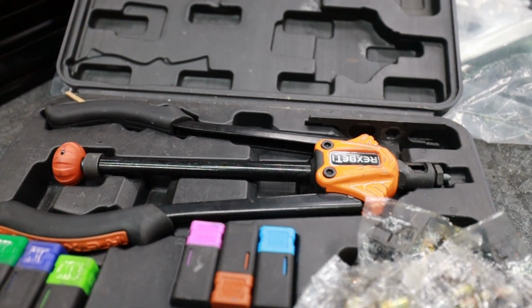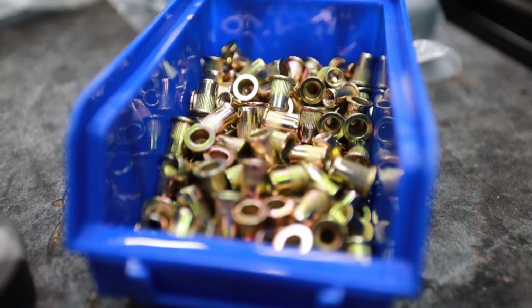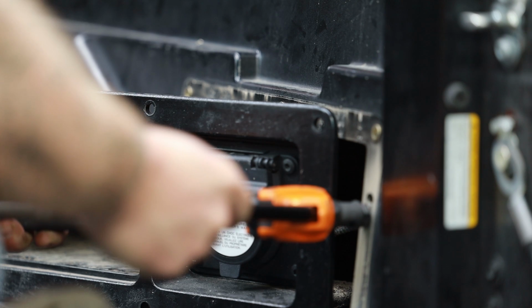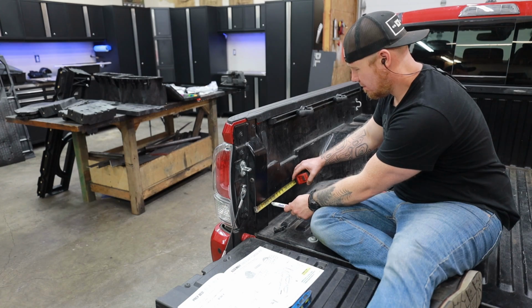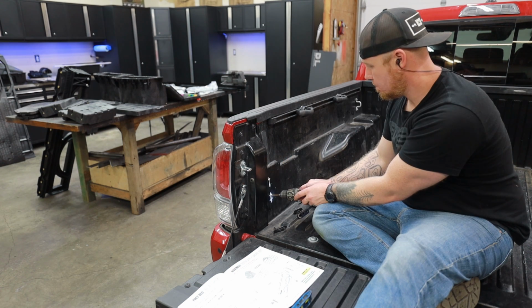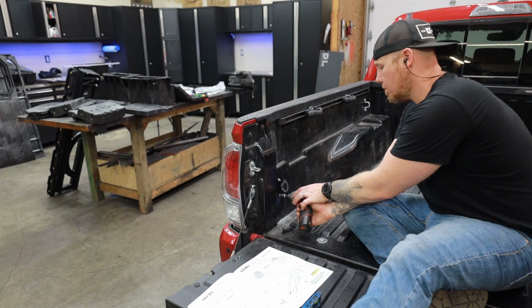Instead of using the backing plates they supplied with the kit, I'm using something called rivnuts, and it's essentially just a threaded rivet. The only problem that I have with these backing plates is that I don't have someone to hold the opposite side as I try to thread bolts in or whatnot, so it's just easier for me to use rivnuts. This is something that they use all over this bed from the factory, so to me this is a completely appropriate solution for somebody in my situation.